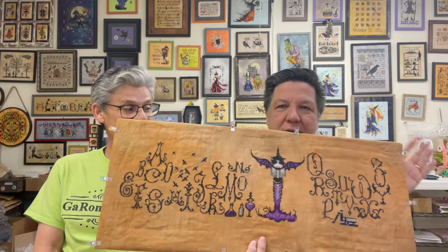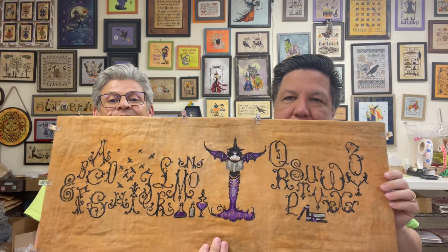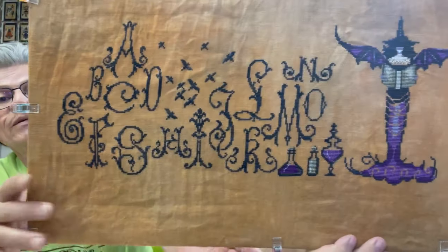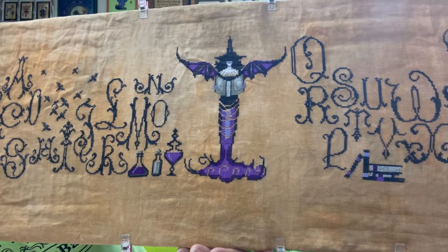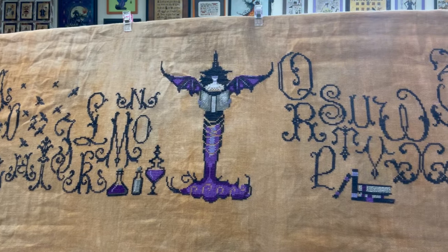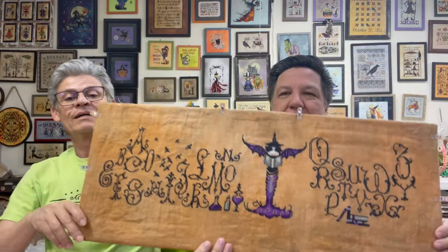So I only worked on one thing this week because I was so busy with all the computer stuff that I just couldn't focus on multiple color changes. So I worked on my conversion of Elegant Alphabet and one of the Nora Corbett Witches, and I've added some other things. Let me pull it back so you guys can hear me.